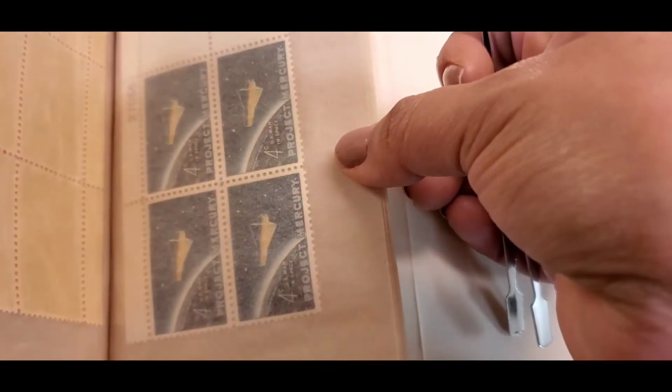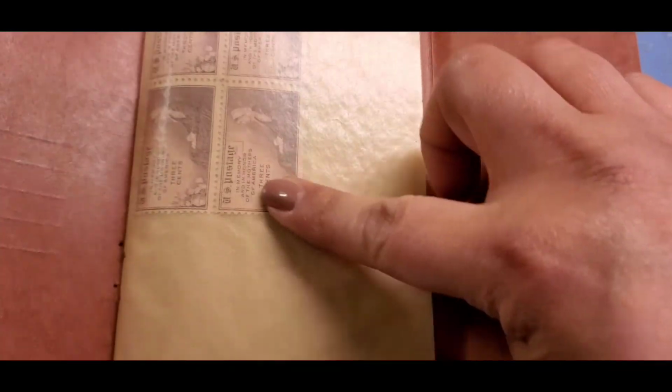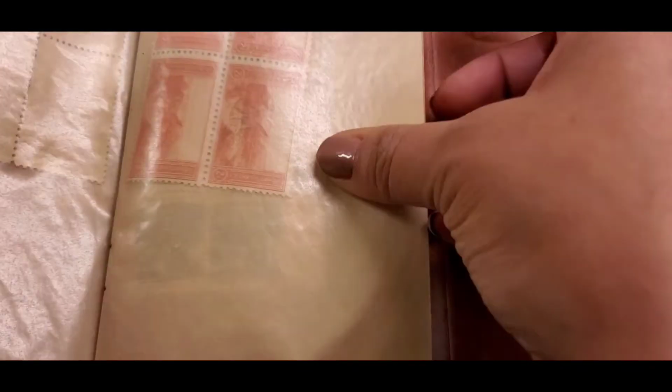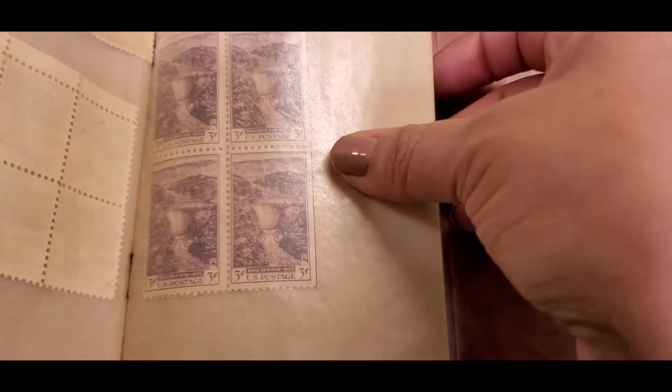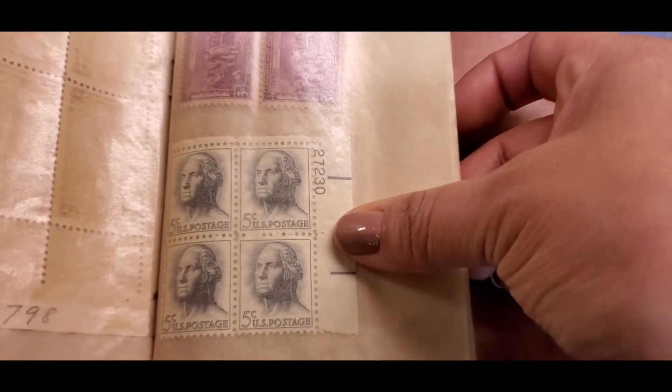There's books and books and books. There's a lot of presidential stamps. They're not foreign stamps, they're all USA stamps, meaning the pictures on there. Look at that. You can see I'm going through them pretty quickly, but if you guys see something that you want a picture of, maybe a close up of, I'll be more than happy to send you pictures. Any advice would be very much appreciated.